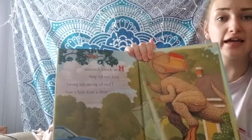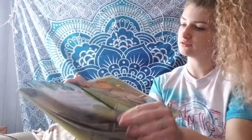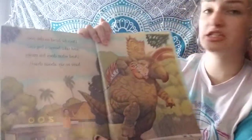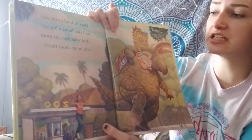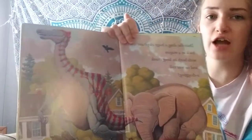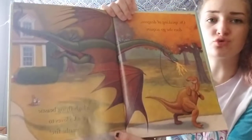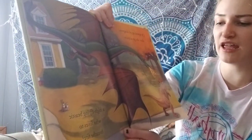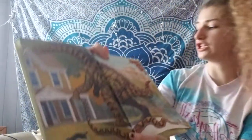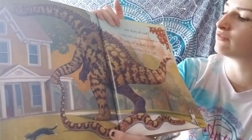How does a dinosaur pick out his pet? Does he go on the prowl with a stick and a net? Does he head to the zoo and take home a big cat? What does his mom have to say about that? Does she drag a huge elephant back in a wagon with both its long trunk and its wee tail a-dragon? And speaking of dragons, does she go acquire a high-flying beastie who loves to breathe fire? Or does she pick out a boa constrictor for play?